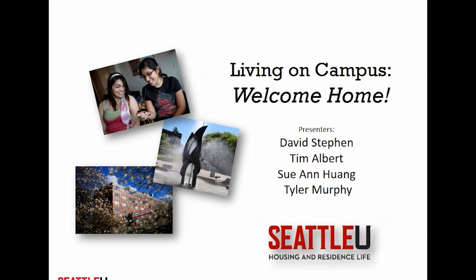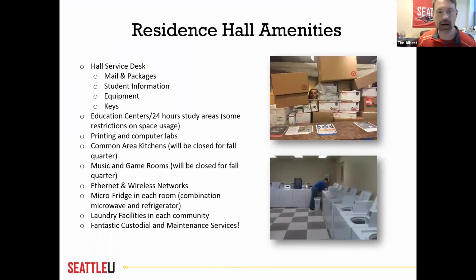On to the presentation. A little bit about residence hall amenities. So what do we have in each building? So we have our service desk. So that's when you come to check in, that's where you're gonna go. That's where you'll get your mail, your packages, various equipment, although we may not have all equipment available for this year. That's also where you go if you get locked out.